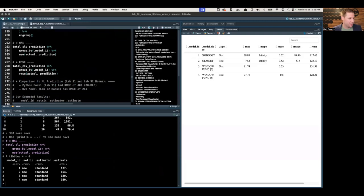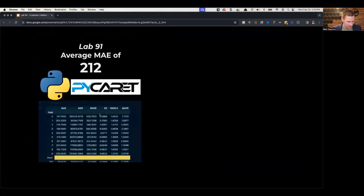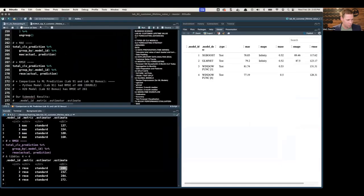Okay. We can do the same thing with RMSE. So RMSE, that first model is about 200. We can see over here, the RMSEs right here, 438, 300, 346. So the average RMSE is, you know, well above 200, 250, something like that, maybe 300. So we are getting much better RMSE by taking this forecasting approach.